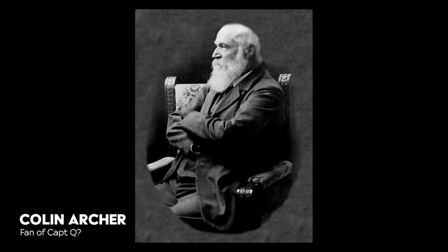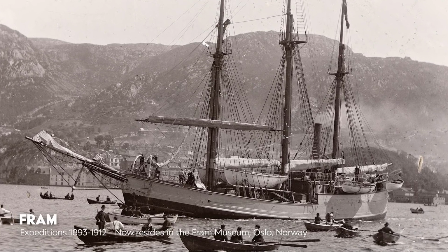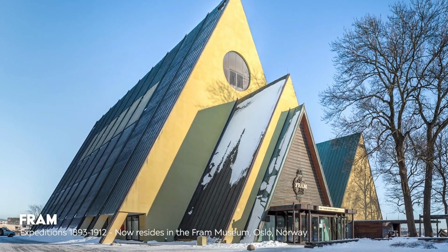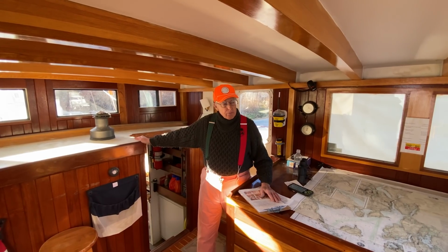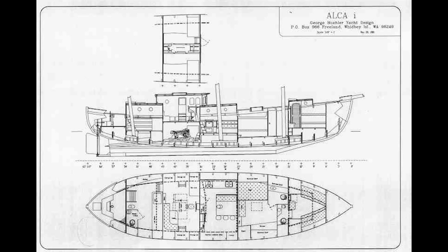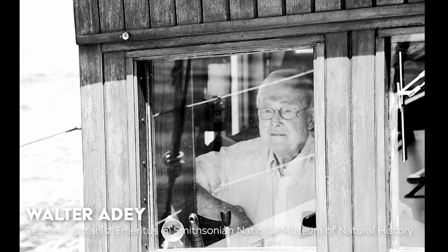Colin had a kind of an interesting career in some ways. His most famous boat was a boat called Fram, and Fram was used by 2 scientists to take them to the Arctic and do some exploring and do scientific research. George Bueller loved Colin's concept of designing strong, simple boats. He went off and designed this boat to be a research vessel for this doctor of marine bioscience connected with the Smithsonian Marine Museum of Natural History.